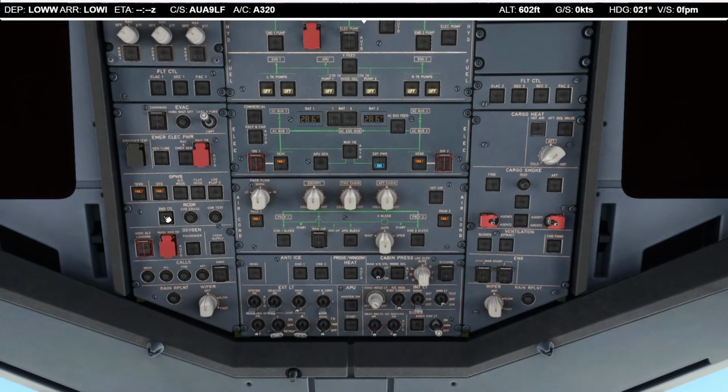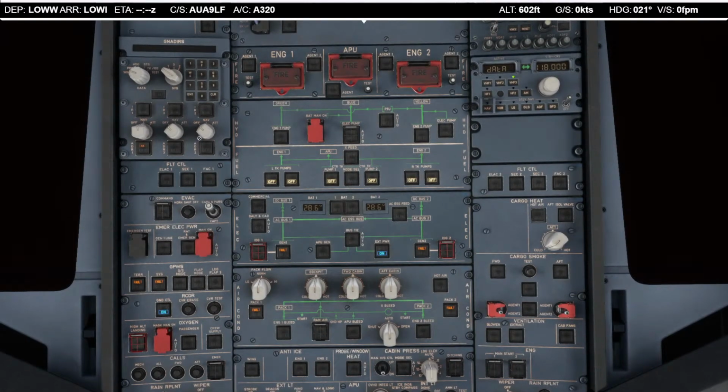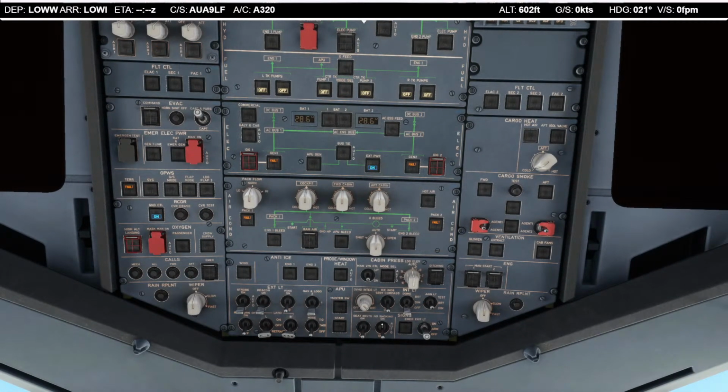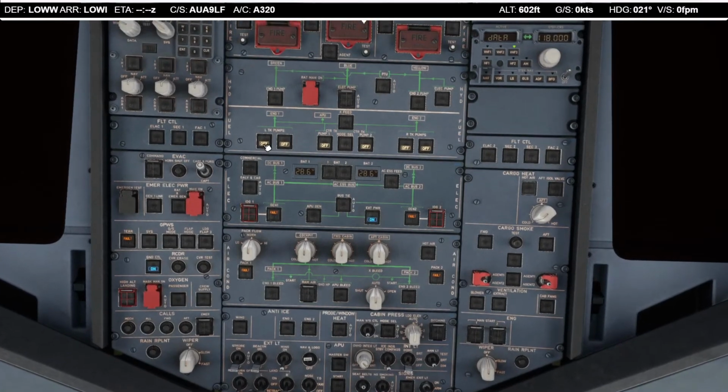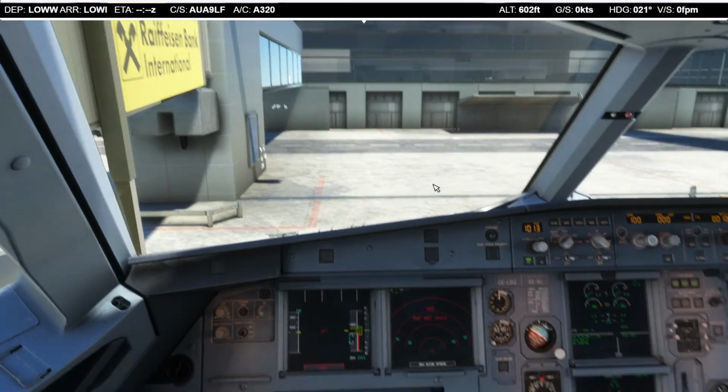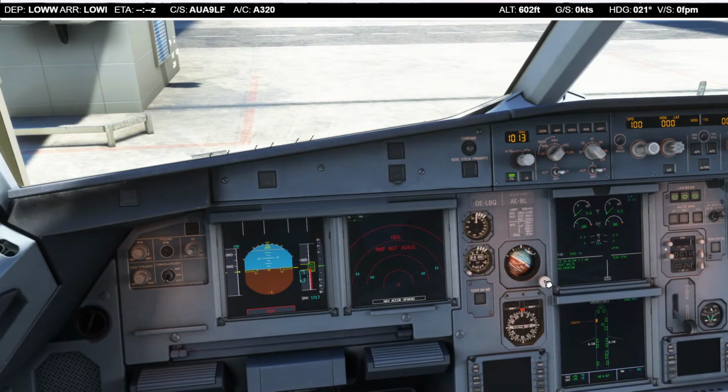So let's start to prepare the aircraft. This one on. Quick APU fire test. It's working. Engine fire test. And working as well. Very good. IRS will be aligned in more than 7 minutes. Turn this one to normal.